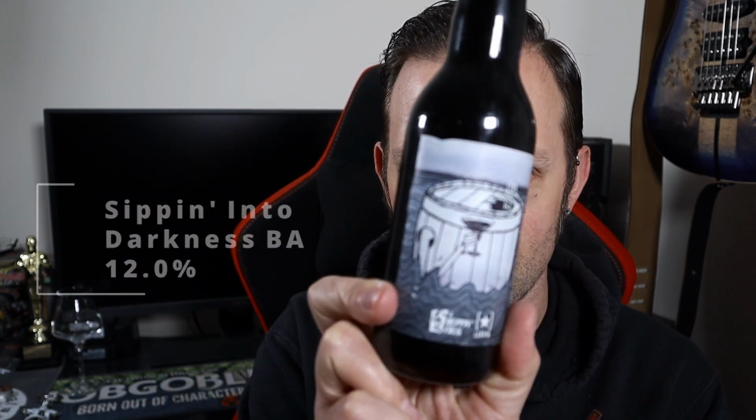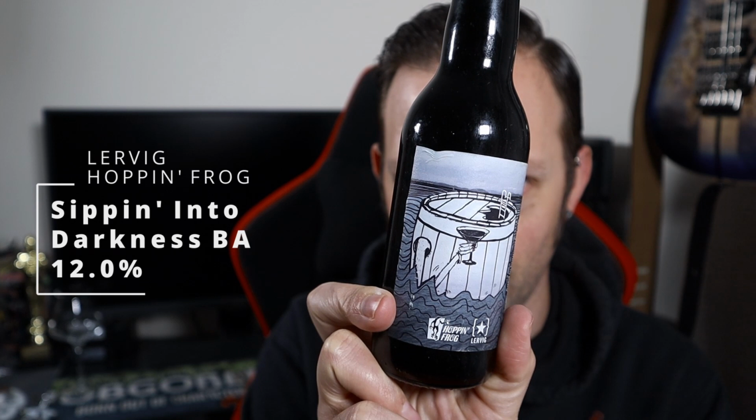It's Sunday night and that would normally mean it's trad beer night, but no. Tonight marks a special birthday. It's my 40th birthday and I've been saving this beer for nearly 5 years. It's an Imperial Stout, brewed in Norway, and it's a collaboration brew. It's barrel aged, 12%. It is this one: Sippin Into Darkness by Lervig and Hoppin.